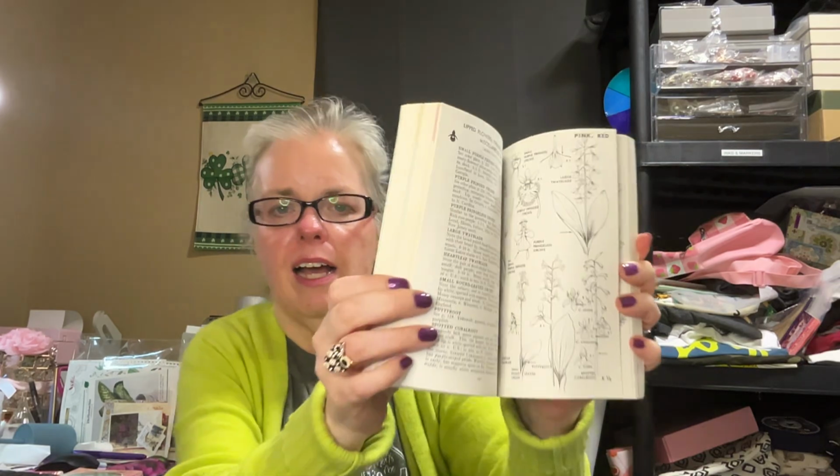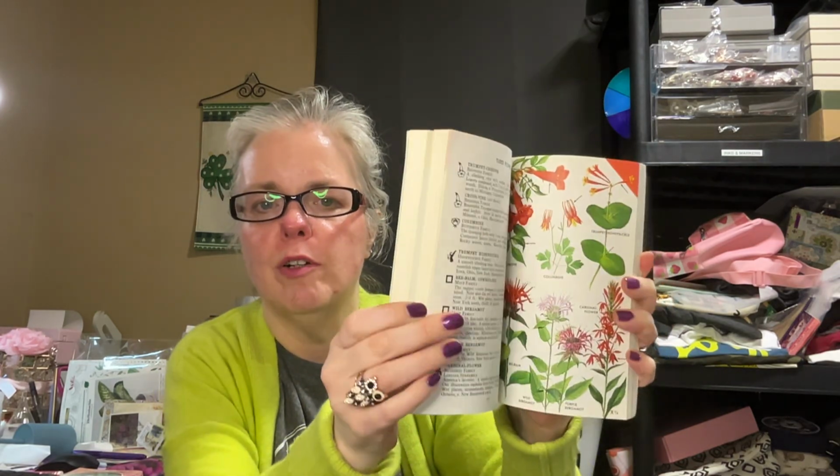And then this is another series, Peterson's Field Guides. I also like Peterson's Instant Guides, but this is the first time I found the wildflower one, which shows because it was $8.99. I've seen the birds and the trees and stuff versions of these, but yeah, I love these.